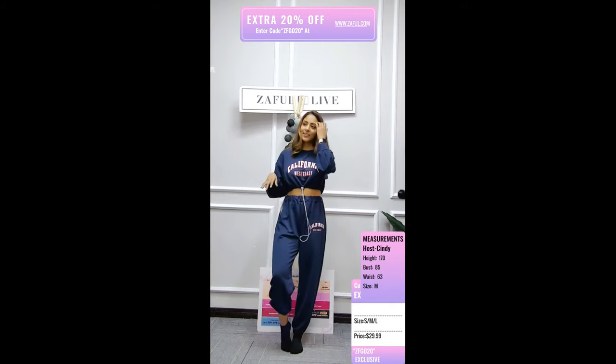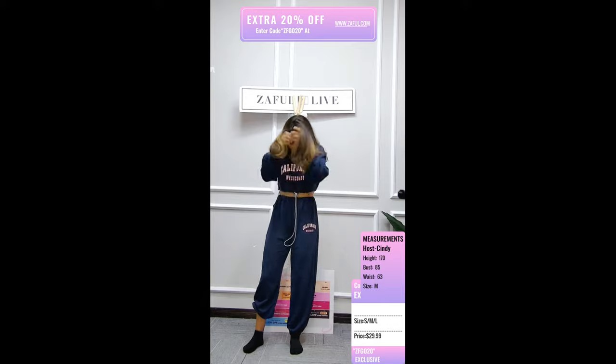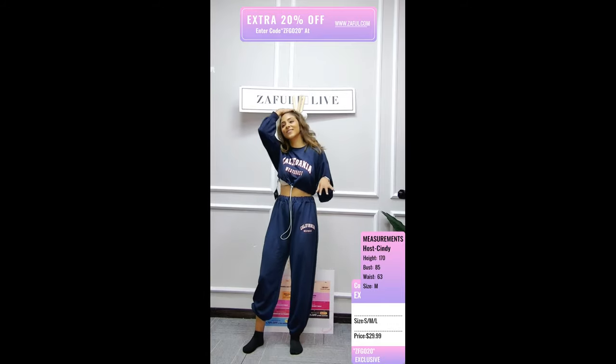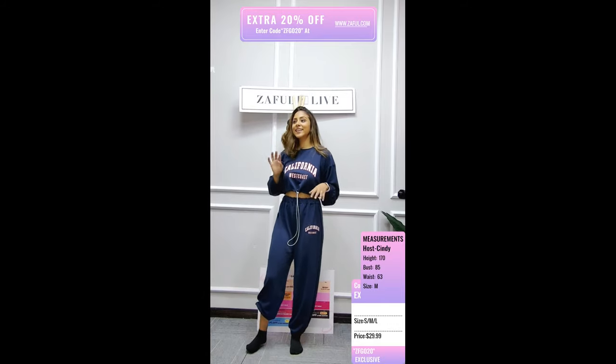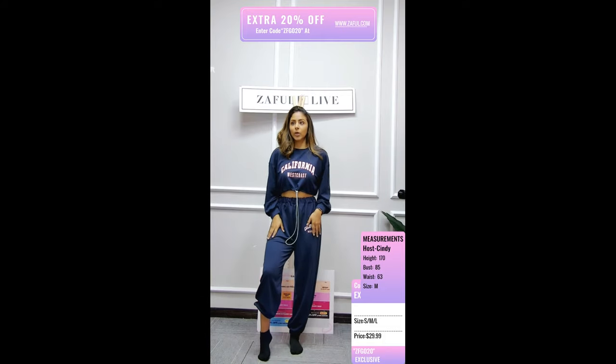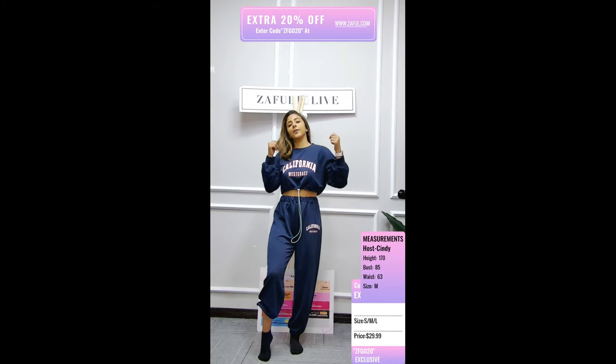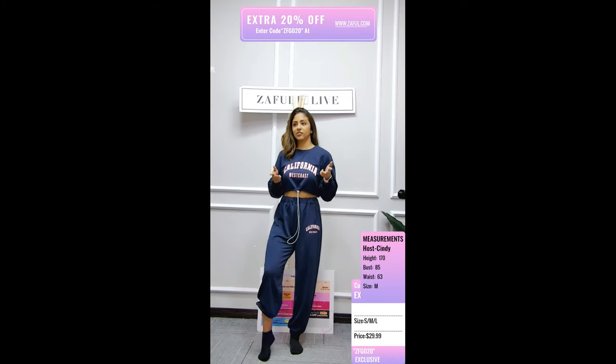This is the leather drop shoulder toggle drawstring jogger set. I took off my shoes because I think this one with boots doesn't look so great. This one is the deep blue, medium size. We have this in two different colors: this deep blue color, and also gray. Guys, we have it in small, medium, large, and extra large.